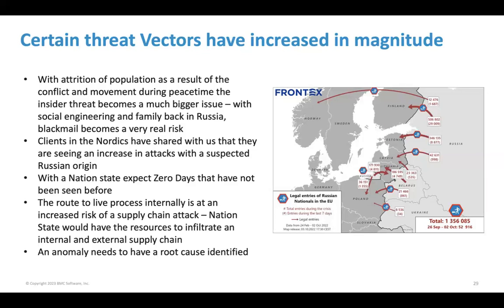Finally, an anomaly needs to have a root cause identified. I got told in operations you'd have to see an anomaly three times before you investigate it. At the moment, I would investigate everything. That anomaly could very well be a sophisticated attack. Find it, get the root cause, don't treat it as business as usual. Keep your infrastructure in a kind of crisis state until you've worked out what it is.